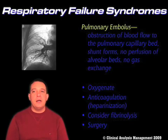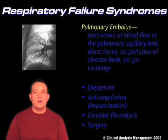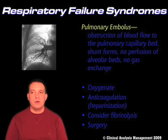Okay, when we talk about pulmonary emboli, remember that pulmonary emboli are caused because of an obstruction of blood in the pulmonary artery. Where the obstruction is determines how bad or how big the pulmonary embolus is. Obviously, a blockage in a terminal point of a pulmonary artery would not be as big a deal as a blockage of one of the main stems of the pulmonary artery.